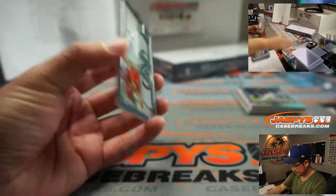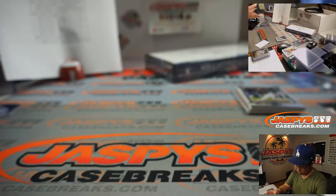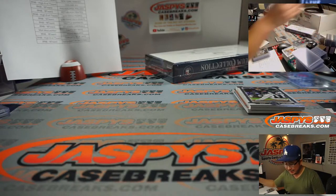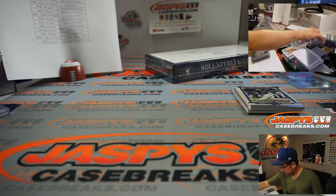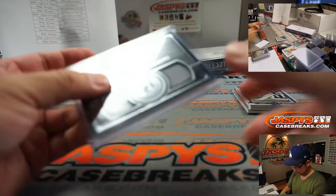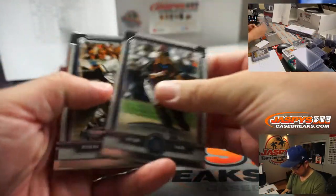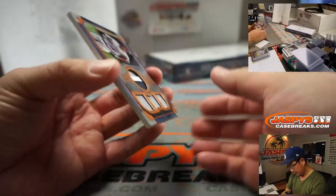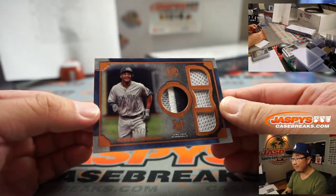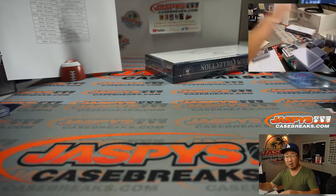Behind Altuve is going to be a dual relic and autograph, Jose Martinez. 007 out of 299. That goes to Cardinal 7, and that'll be for Oliver. All right, then we've got Miguel Andujar, 55 out of 75. Nice quad relic there. Yankees 5, Barry Roberts.